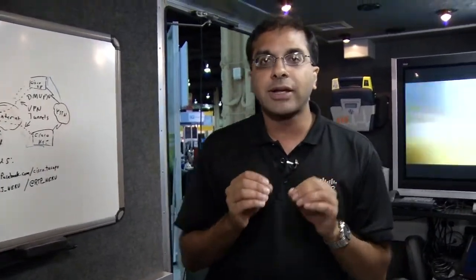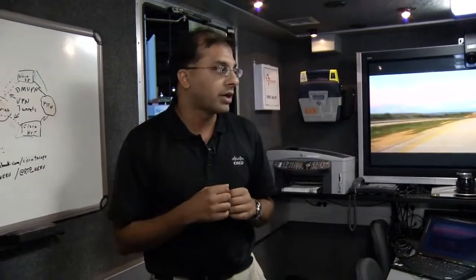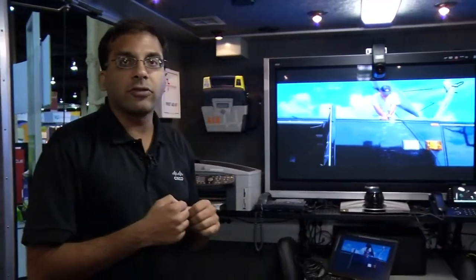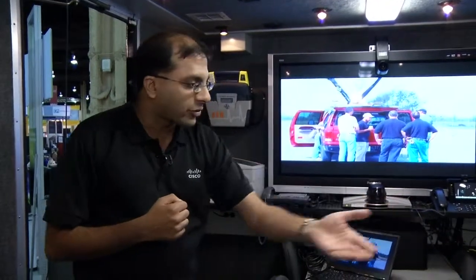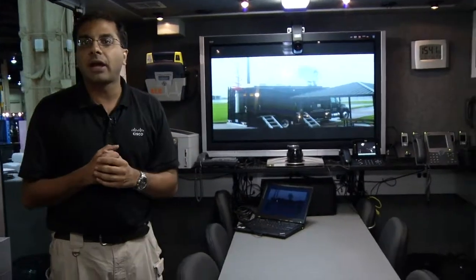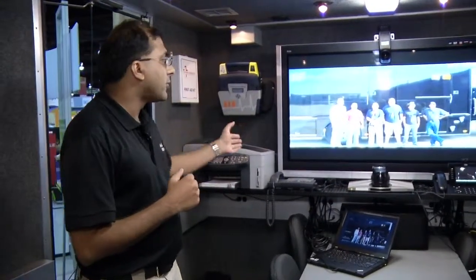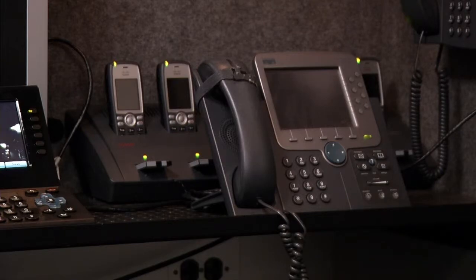We have a number of different technologies on board the truck here that allow decision makers to make those decisions and collaborate with people who may not even be here at the incident. For example, we actually have Cisco telepresence on board as well as Tandberg video conferencing. What this means is you can have decision makers sitting here around the table and then bringing in people in real time over satellite to collaborate with the folks here on the ground. We have the ability to do fax over IP. We have a number of different wired phones as well as a cache of wireless IP phones.